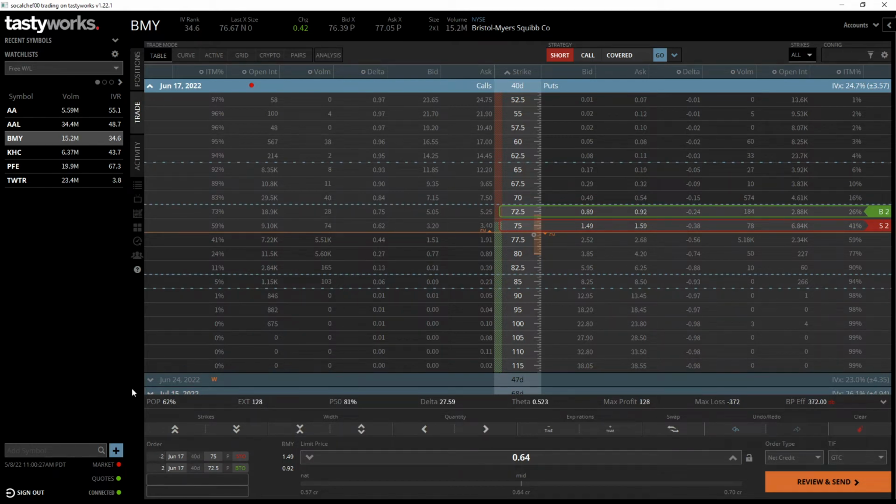That'd be a 62 pop, so slightly lower than what I like to see, 65, 66, but you get 128 bucks. Even at 60 cents, you get 120 for less than $500 of risk.